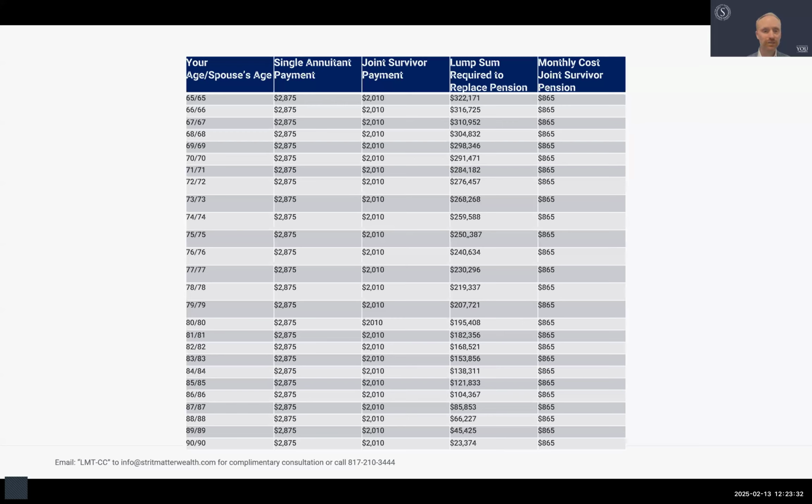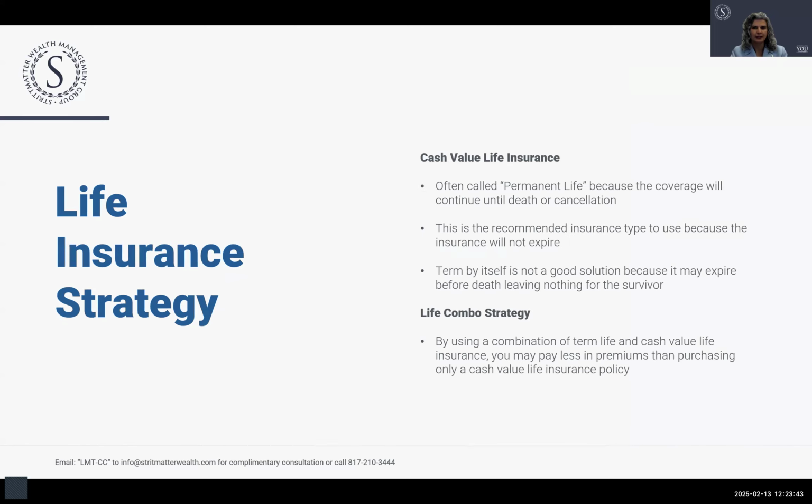I'm going to come back and talk about that in just a minute, but that's how the lump sum calculation is looked at, and how it decreases over time. There are a couple of ways to put that strategy in place. One is by using cash value or permanent life insurance. It's permanent because it's designed to last your entire lifetime, until death or cancellation. So this is the recommended type because the insurance will not expire prior to your death. A term policy by itself is not usually a good solution because it typically will expire before death.